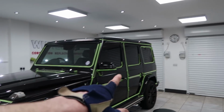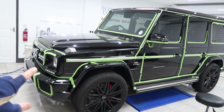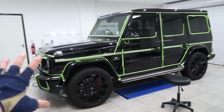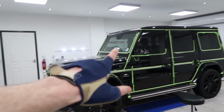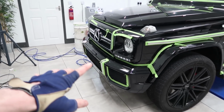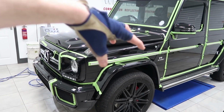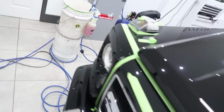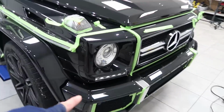Approaching 5:30. I tonight am entertaining. I have guests around, so I'm wrapping up pretty early tonight. This is all cut: roof, mirror, bonnet, bumper, lights. My movements today have been this wing, across the front, fiddly, fiddly, fiddly, fiddly, grrr, fiddly.